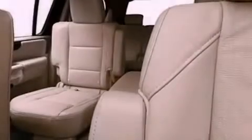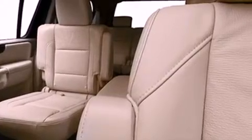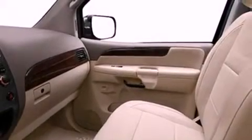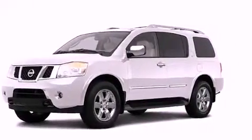The following features are also included: a power moonroof, speed sensitive volume controls, cruise control, a rear stereo, running boards, a security system, fog lamps, a stability control system, memory seat controls, and the heated seats can warm you up in seconds, keeping you and your passengers comfortable the whole trip.